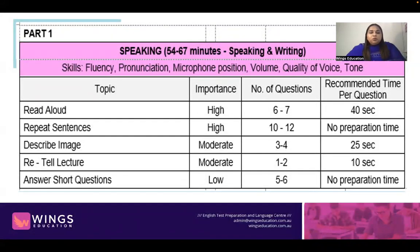So in speaking, you will answer 5 different questions called read aloud, repeat sentences, describe image, retell lecture, and answer short questions. Your read aloud question is very important as well as your repeat sentence. Overall, your speaking is the most important section because it contributes 40%, that is 150 scores in total out of 360. So that means it's like your key to success. If you get scores in your speaking section, you are definitely halfway through. As it is said, well begun is half done.